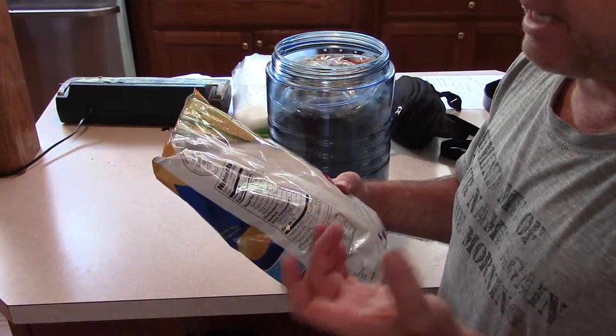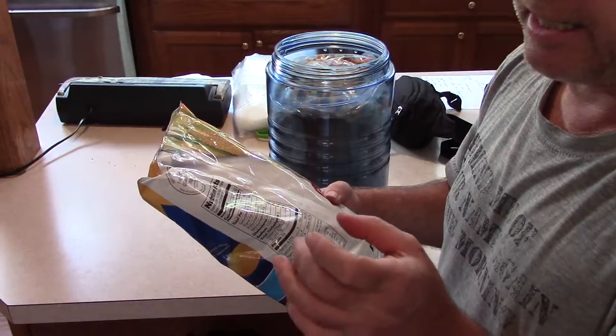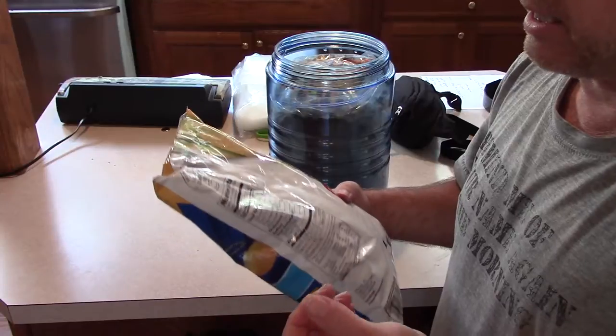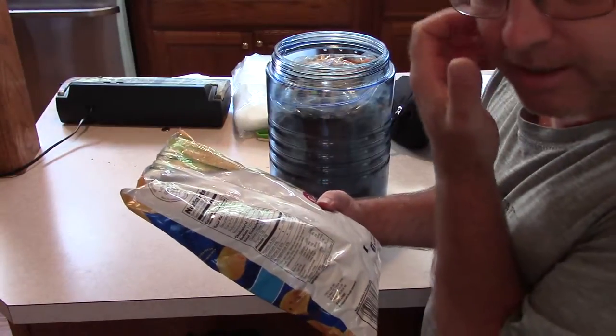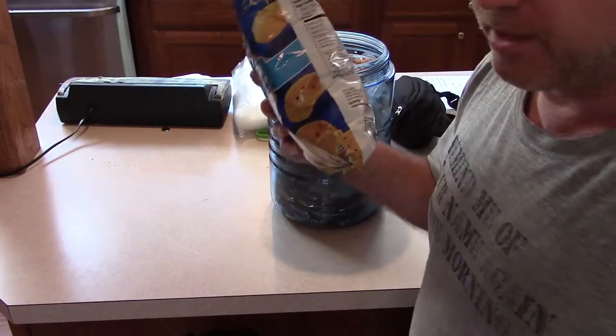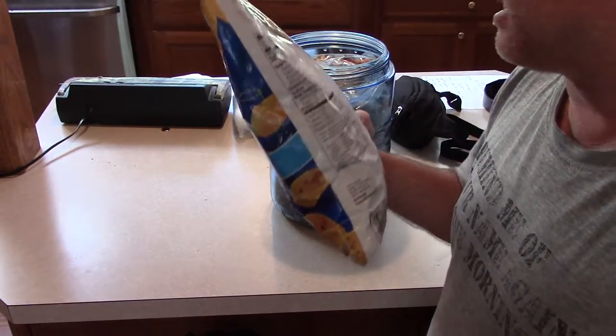When you look at how many calories is in size, you know, 1 ounce is 160 calories. And it's a lot of carbs. It's mostly 16 grams of carbs. So I always tell people, this is definitely something you want to take hiking with you.